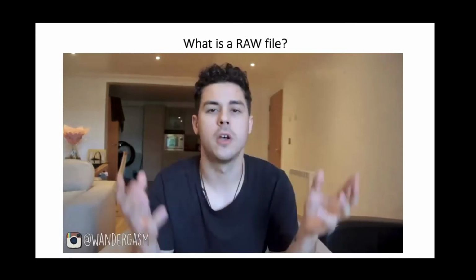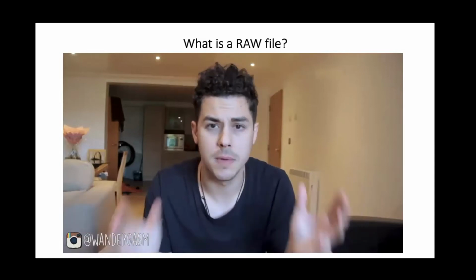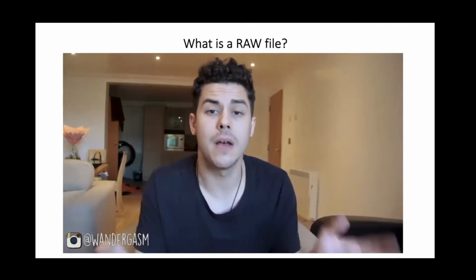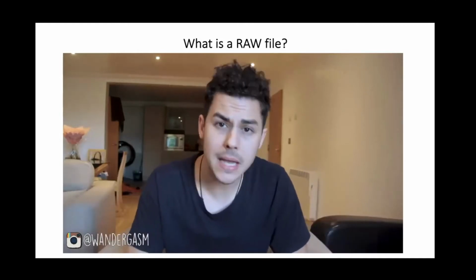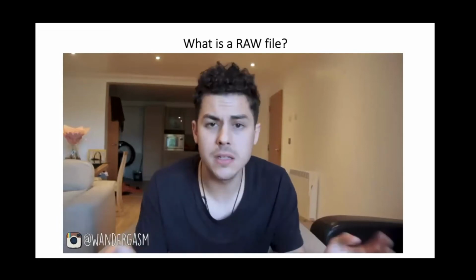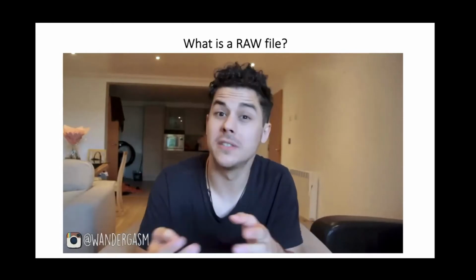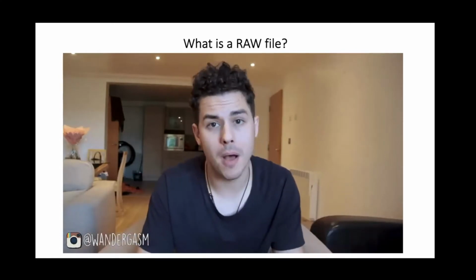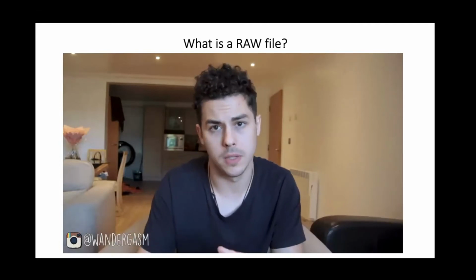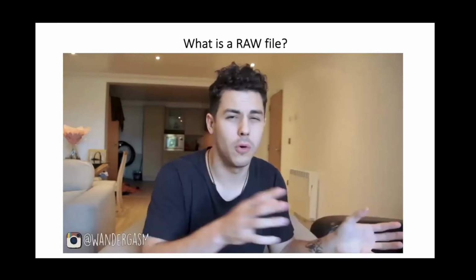So to wrap this up and summarize, a RAW file is an uncompressed image file shot in camera without any in-camera edits applied to it. It allows a higher range of flexibility when editing pixels within an image and allows you to fix exposure and colors to a high degree. As the RAW file is uncompressed, it is a larger file than the JPEG, so obviously it's going to take up more space on a memory card, but of course it can be compressed and converted to a JPEG on the computer. So that's it, guys. I hope you now have a slightly better understanding of what a RAW file actually is.